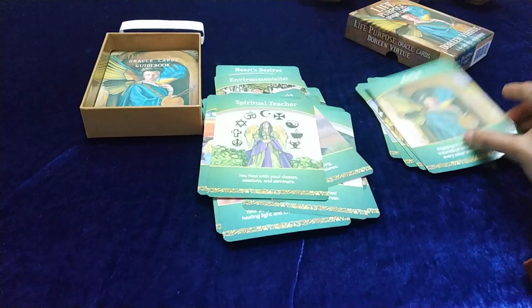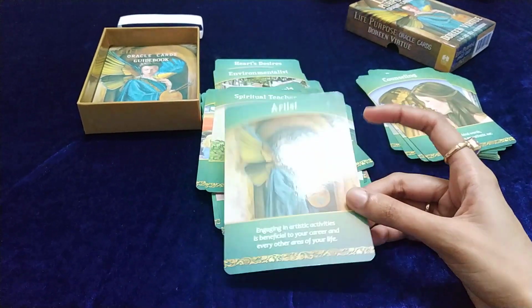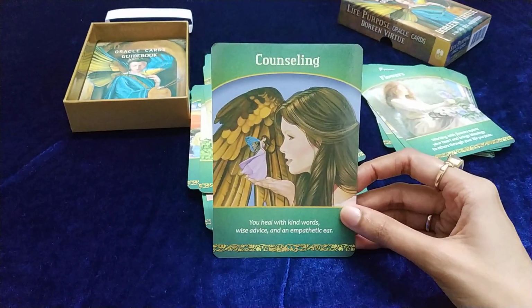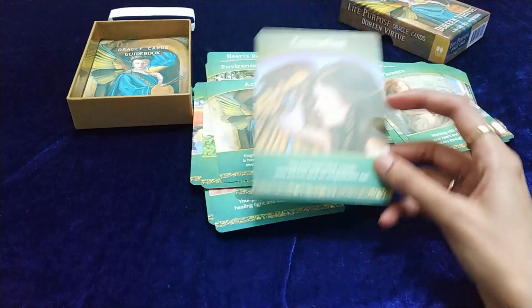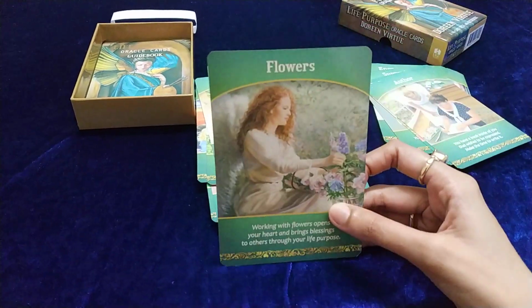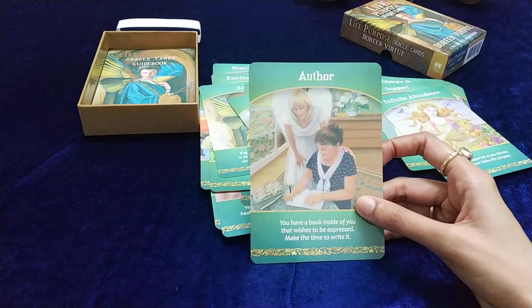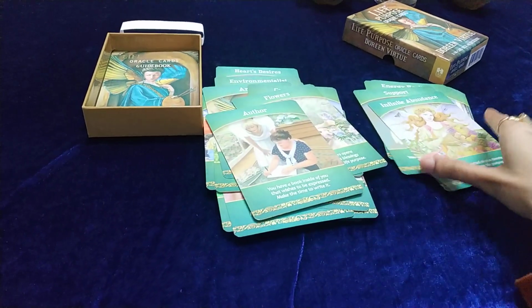Yeah, I'm not happy with this deck. I don't know why it is priced so high. Like, the price in India generally is something like 1800 to 2000. That's just insane. Okay, this is not even the kind of deck you're going to use a lot. You'll use it sometimes, rarely.